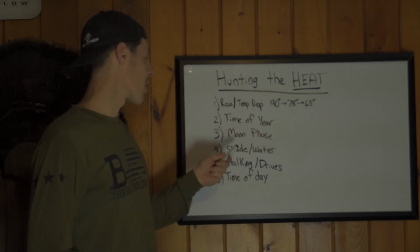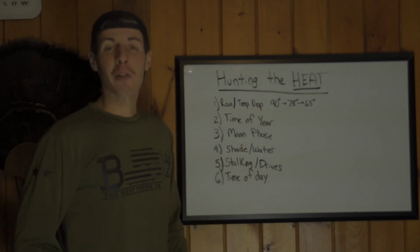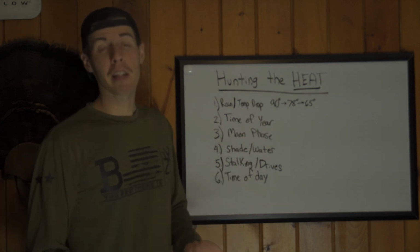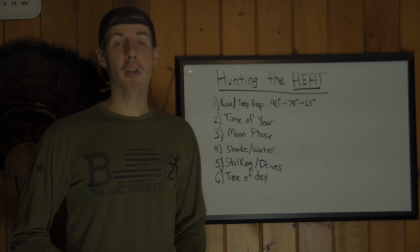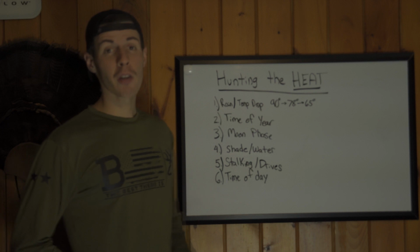All right, down to number 4, shade and water. Deer don't have houses to go into to cool off in the AC. Their cooling off is in the woods, in the shade, most likely by water. You ever notice when you're out in a field or you park by your truck and you get out and you're like, damn, it's hot, but then as soon as you walk in the woods in the shade, it'll be 10 degrees cooler? The deer know the same thing.